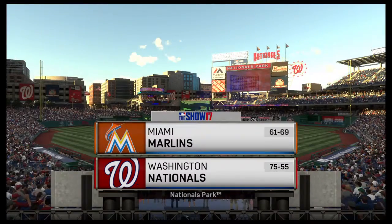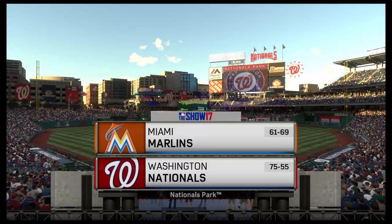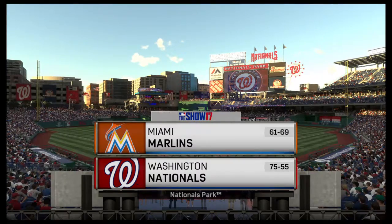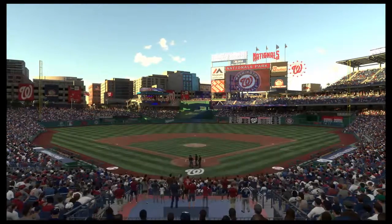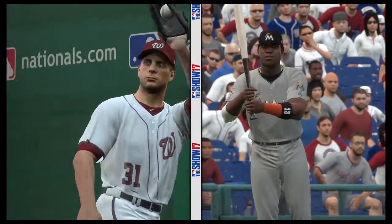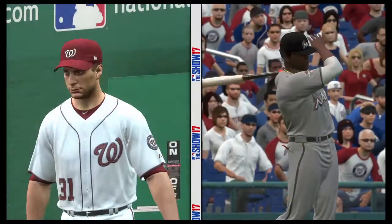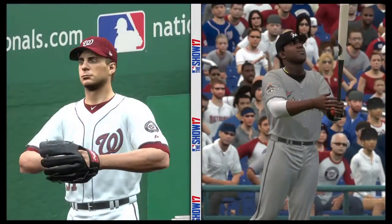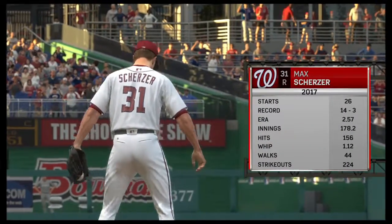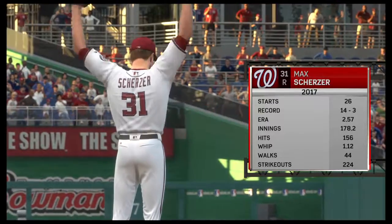Time for baseball now on the show as you get a look there at Nationals Park here in Washington, D.C. Tonight, game 2 of this 3-game series between the Miami Marlins and the Washington Nationals. Stay tuned for Nationals baseball next. Max Scherzer, the Missouri-born right-hander, gets the job of starting pitcher here.